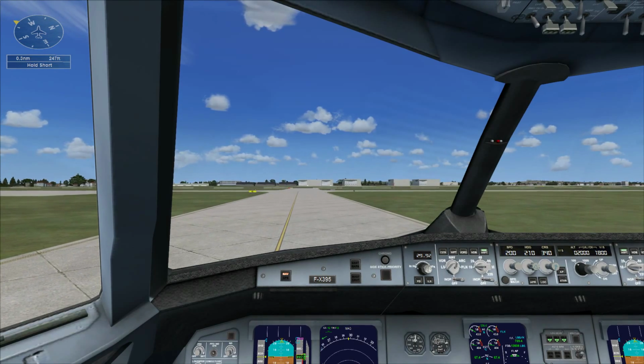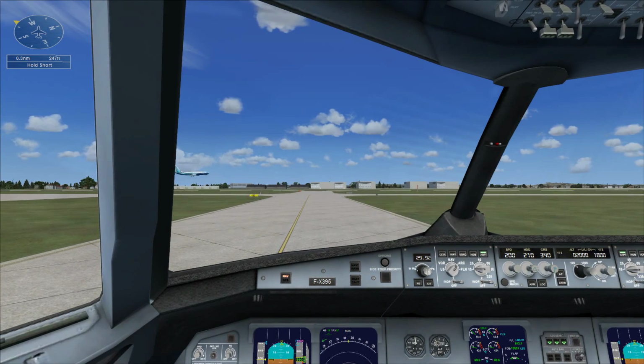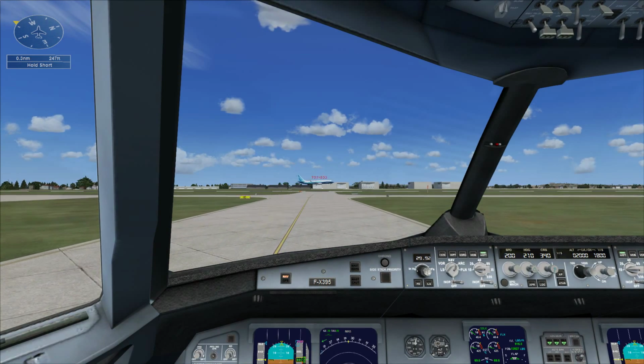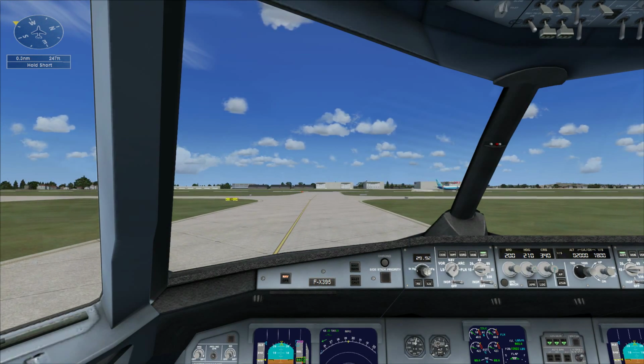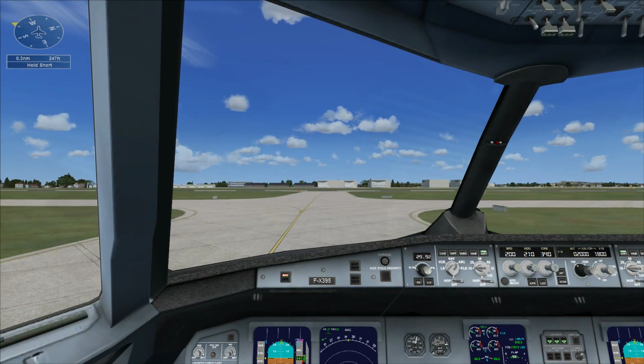It's kind of like a low flyover, things like that. Oh, cool! 737 coming in for a landing. Neat. Take the next left onto taxiway Victor 1. That kind of looked like a hard landing there.